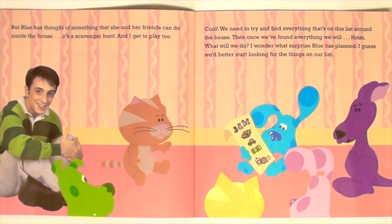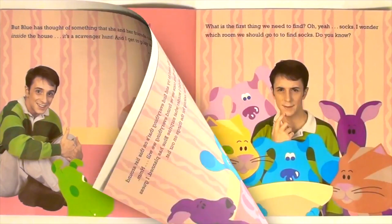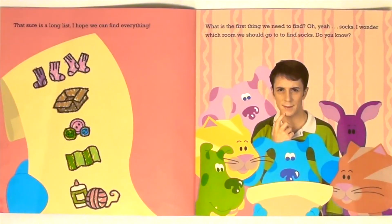Cool! We need to try and find everything that's on this list around the house. Then once we've found everything, we will... what will we do? I wonder what surprise Blue has planned. I guess we'd better start looking for the things on our list. That sure is a long list. I hope we can find everything.